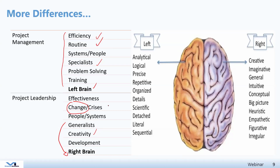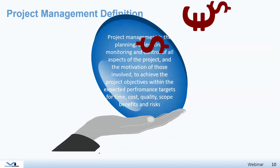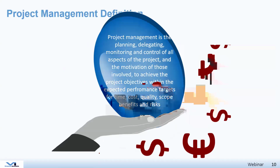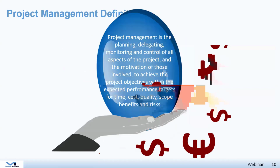So these are all functions of the right brain, and that's why, again, I'm saying that you need to balance between the left and the right brain when you are managing your projects. So to end this topic, I want to share with you a quick and practical definition of project management. You can see in the literature and many references different definitions for project management, but I like this one because it really emphasizes the importance of both brains, the left and the right brain.